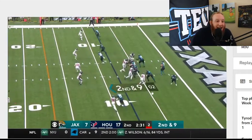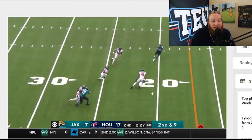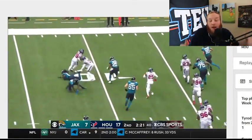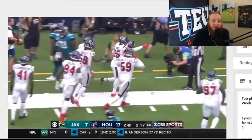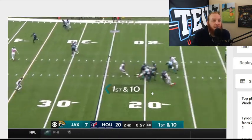Here we go. 2nd and 9, backed up. He's throwing from his own end zone. Pressure all around him, doesn't see the defender right there, and he throws an easy pick. And this one is setting the Texans up in prime territory to score. They cash in 3 points off this interception. Not great so far by Trevor Lawrence. You can definitely see the rookie struggles. We talked about it on Monday when we broke down the game, throwing those 3 picks. Never great. All right, here we go.